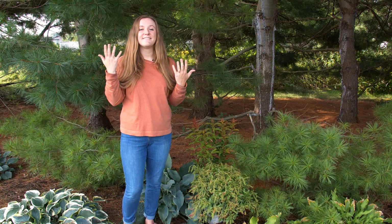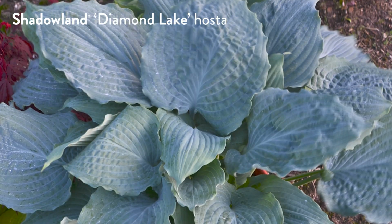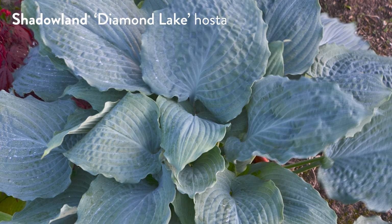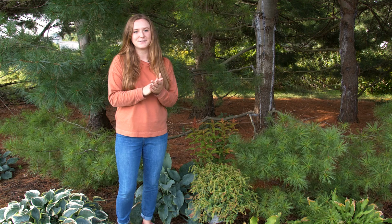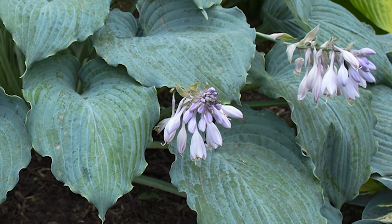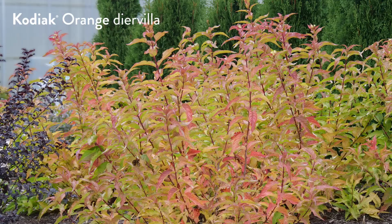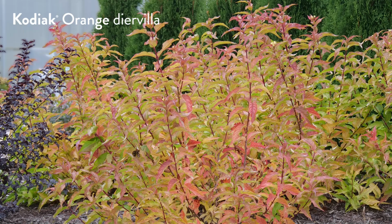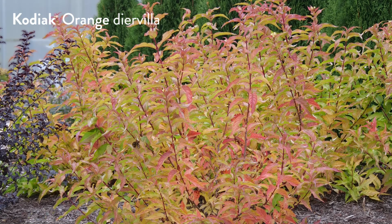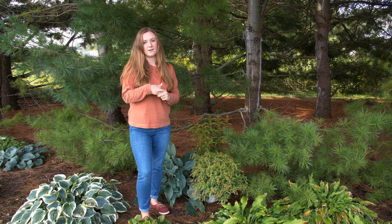It's really beautiful. And for our summer interest, we've got Shadowland Diamond Lake Hosta. It looks just as good from late spring into fall. It's got this really amazing dusty blue foliage, so it'll really draw your attention for the entire summer, and it's got really beautiful kind of light purple flowers. For fall, we've got this Kodiak Orange. It's just blazing in fall. Its foliage totally lights up. It's a really good replacement for burning bush and a really great statement for the fall garden.